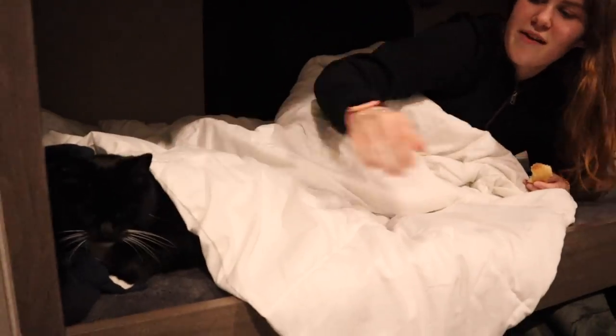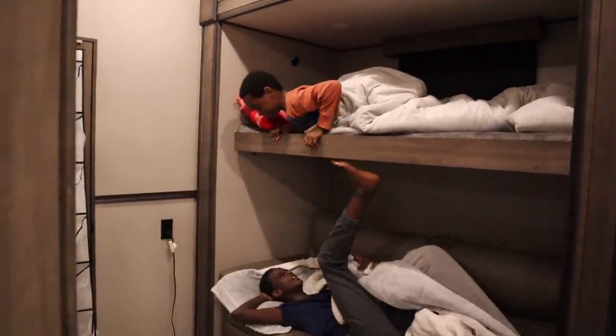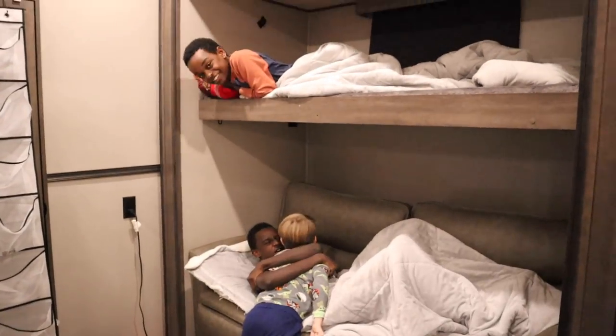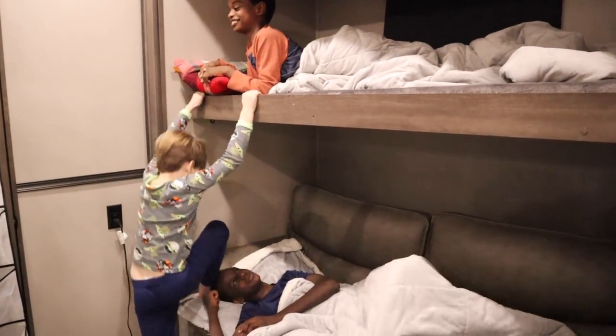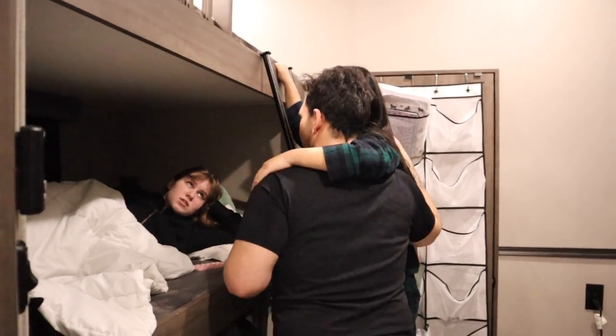Miss Sable loves to sleep on the bed with Kira pretty much every night, so we have one kitty in our room and one kitty in their room. And Ethan was giving hugs to all of the kids since he's been sleeping in the other room with Reese. But everyone gives their hugs good night before we turn out the lights.